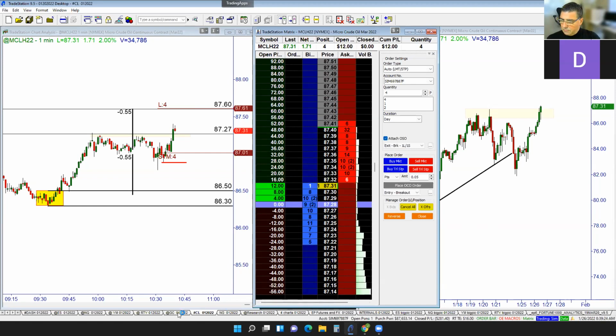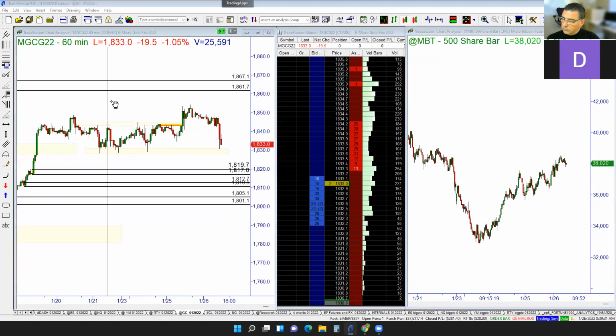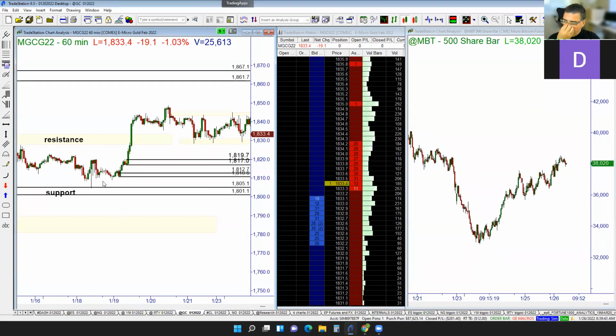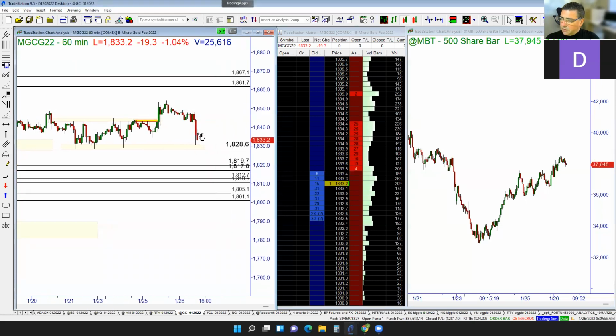Go back to gold. You looking at gold for a breakout? Remember, the supply and demand zones or buy territories inside resistance and support don't often work. So I don't disagree. There could be a breakout. 1828. Just make sure that you have a leg base group of candles there so you can manage that risk.